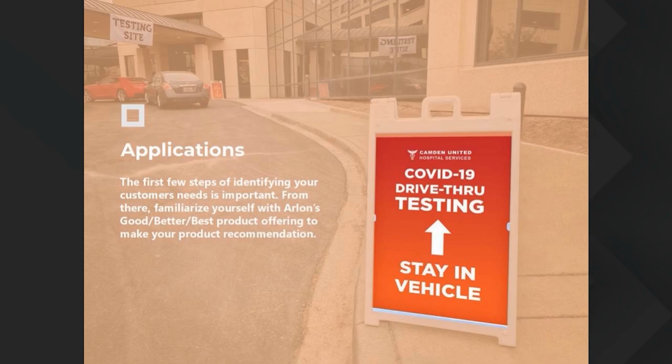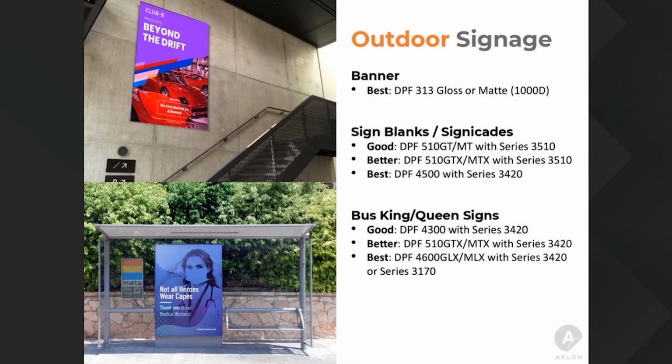What we're going to talk about now is the vinyl product, and the first few steps of identifying the customer's needs are important. What you need to do is first figure out what the expectations of the application are, and we are going to present you with the good, better, best product offering for each application. The first one we're going to talk about is outdoor signage.